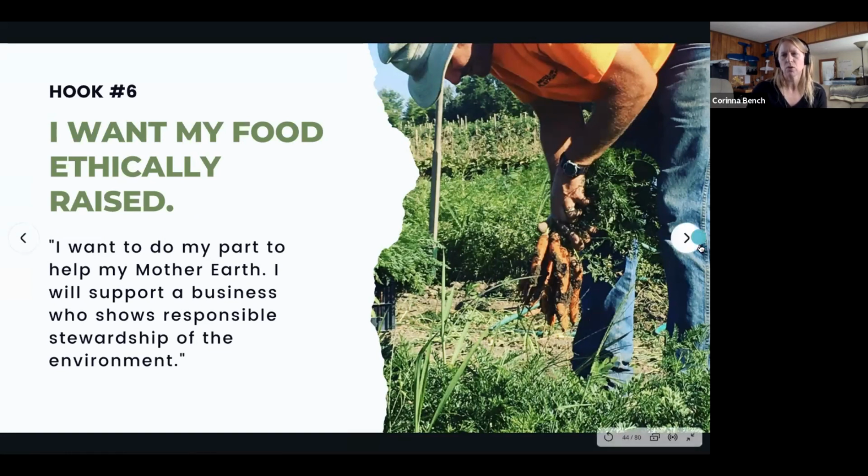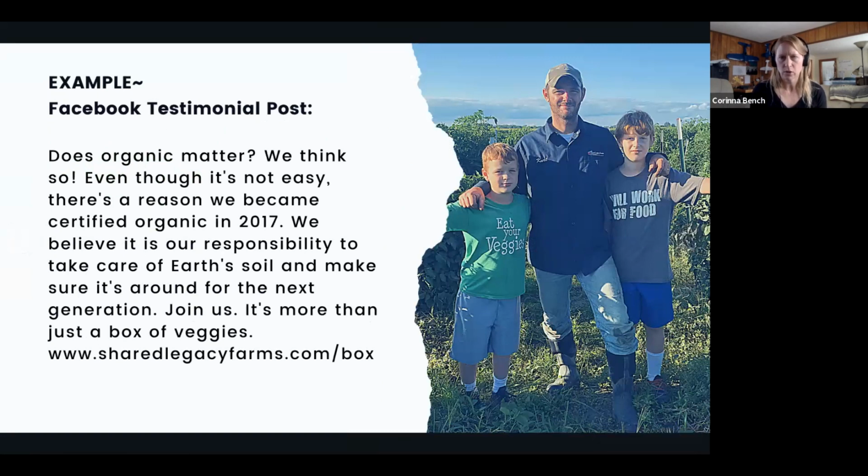So let me just show you an example of how you might take this hook and talk about it with your language. Remember, it's the words that sell. Yes, we care about the image. That's also important. That stops the scroll, but the words are what are powerful. So here's an example. Does organic matter?